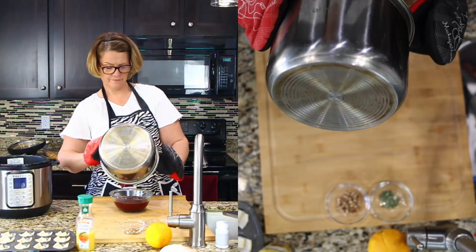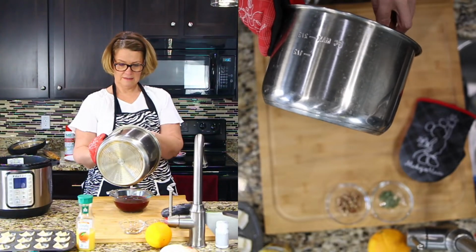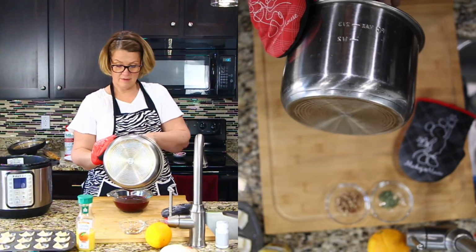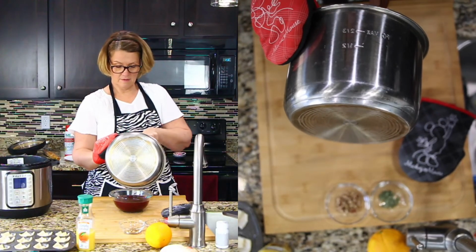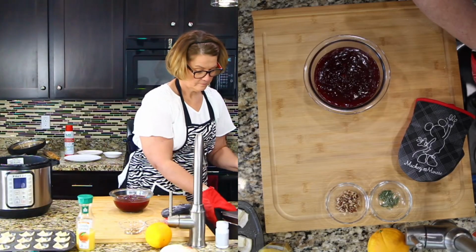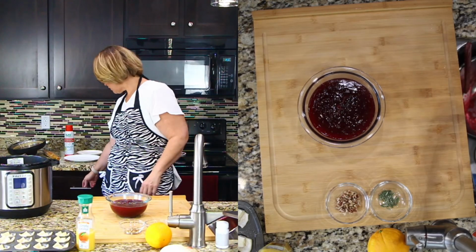There we go. Now let's see if I can scrape this left-handed. You guys, I do a lot of things with my left hand, but there's just some things I don't do well. I feel really awkward trying to scrape this. There. We got most of it. My sink is piling up. All right. Let me show you.